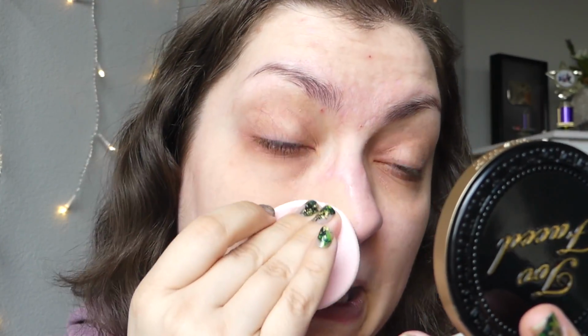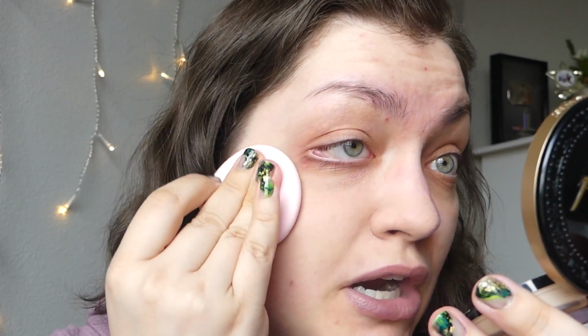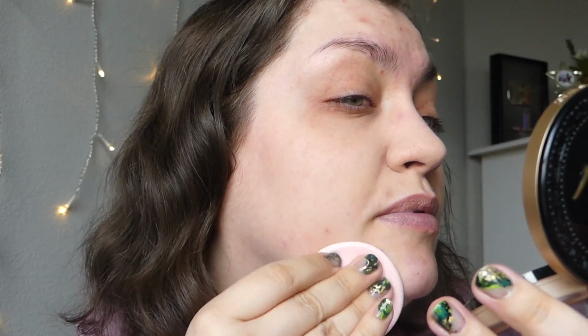I mean, yeah, you can apply it with your finger, it looks like. I don't know, it just doesn't seem quite right to apply complete powder foundation, your whole face, with your fingers. That just seems like it would take a very, very long time. I am also testing today without primer, so we can see how this does without a primer.